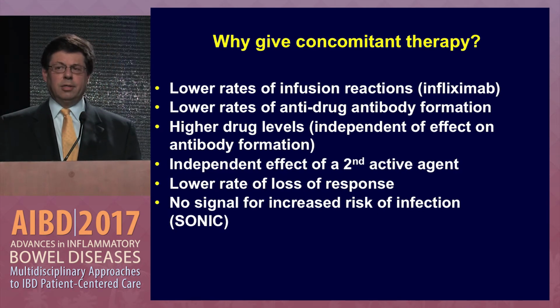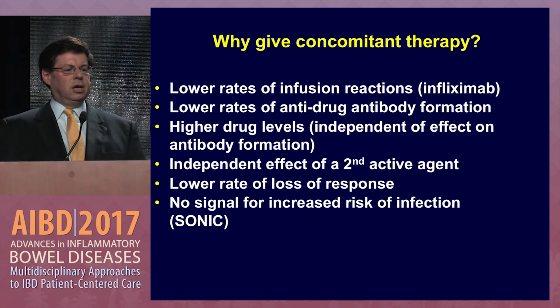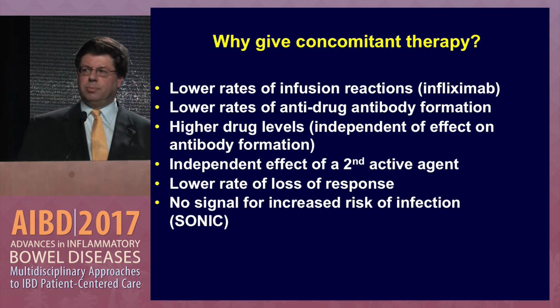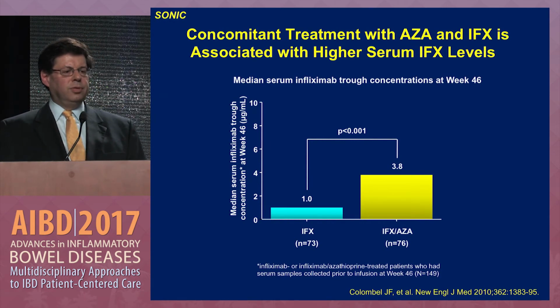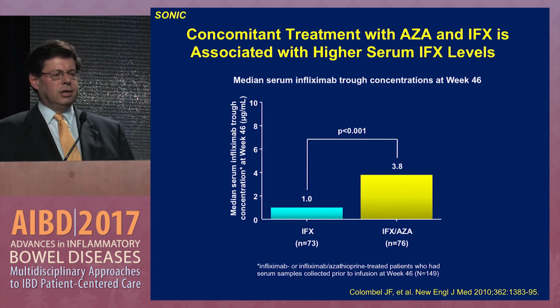So why do we give concomitant therapy? We want to lower the rate of infusion reactions and the rate of anti-drug antibodies. We get higher drug levels independent of the antibody, and there's also a lower rate of loss of response. In the SONIC trial itself, the rates of infection were lower in those that had combination therapy. So this is saying better control of the disease leads to better overall benefit with fewer infections. The drug levels in the SONIC trial were 3.8 versus 1.9, and clearly it's beneficial that you can raise the levels.